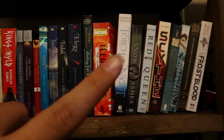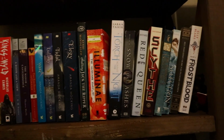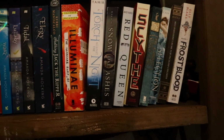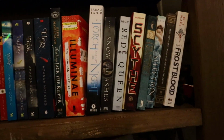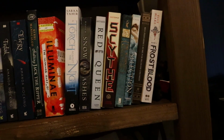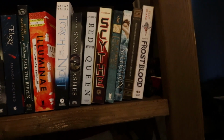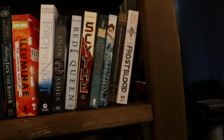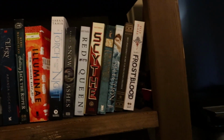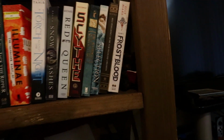I have the second book, To the Ember and the Ashes. I found this at Ollie's really cheap and I know I want to read the series anyways, so I went ahead and bought it. Snow Like Ashes, been wanting to read that for years. So I bought it years ago, I just haven't got around to it. Red Queen, Scythe, The Alchemist. The Selection, I have the first book to the Selection series, the first book to Miss Peregrine's Home for Peculiar Children, Frostblood. I have a little bear reading a book, holding that part up.